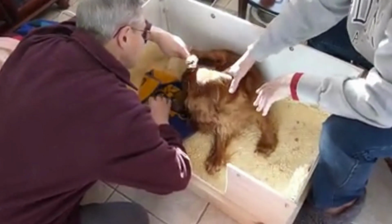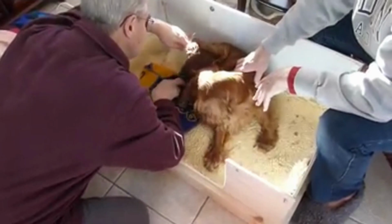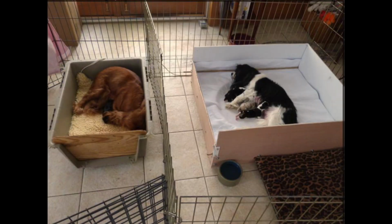But after all was said and done, we had Derby's litter, we had Flirt's litter, and this is what our family room looked like, with the two boxes and the two pens right next to each other. It came in handy because if one of them got sick, the other one could nurse the puppies. So it was a very eventful winter.